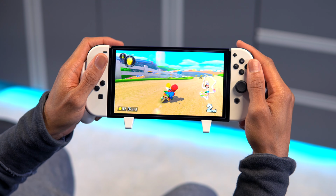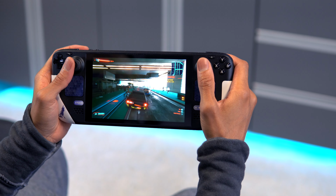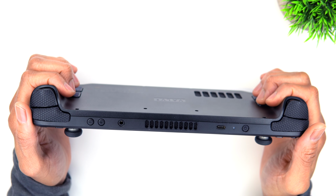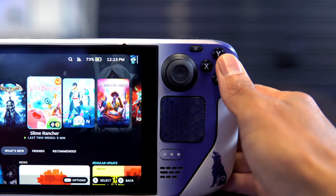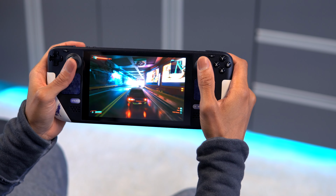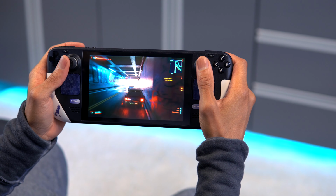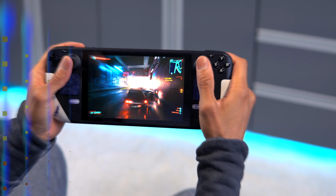And even with a Satisfy grip, for example, I still find the deck more comfortable to hold for prolonged sessions because it just conforms to my hands more naturally. The shoulders and triggers, the parallel analog sticks, the side D-pad and face button placement all comes together to simulate a traditional console controller, in my opinion, better than any other handheld before it.